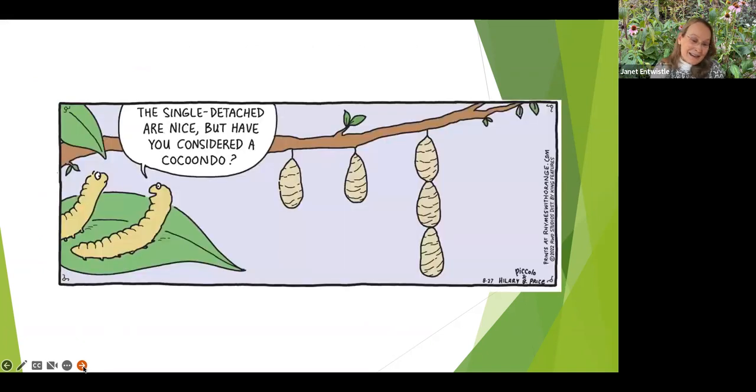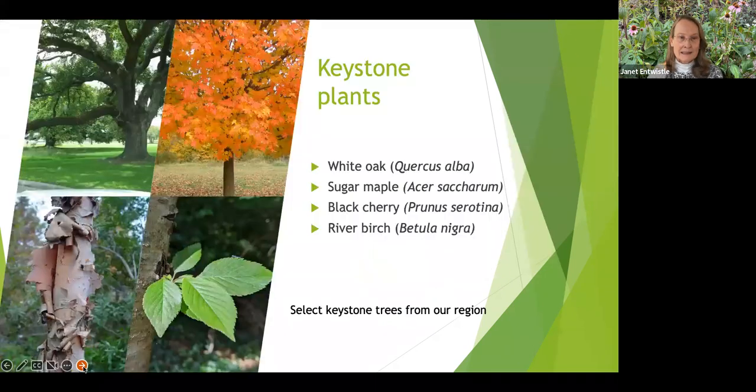So if you'd like to provide a nice environment for caterpillars that will feed hungry birds or build cocoons and turn into beautiful butterflies, planting keystone plants may become a priority for you. Keystones can be canopy trees, understory trees, shrubs, or perennials, which are all essential garden layers to provide beauty and also nourishment and cover for birds and insects. You can get the full list on the National Wildlife Federation website.